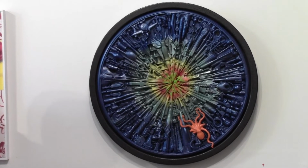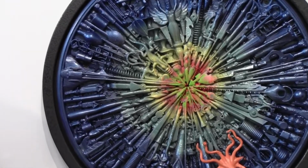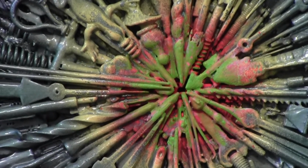There's scalpels, scissors, pencils, nails, drill bits, you name it. And we started showing some of the work, and people would just stare and stare and stare.